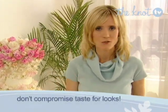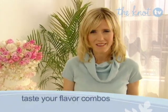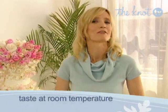A few tips to keep in mind when picking your cake. 1, a great looking cake that tastes bad, you've missed the point. It's supposed to be dessert. So make sure that even if it looks great, it must taste great too. 2, make sure that you taste the cake combination you're choosing before you order. And trust the baker, they know what combinations work and don't work. And 3, taste the cake at room temperature. That's when the flavor is at its fullest.